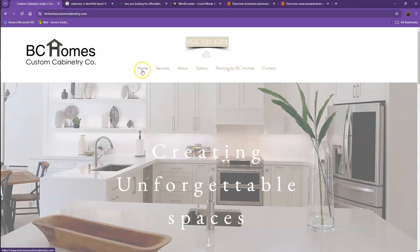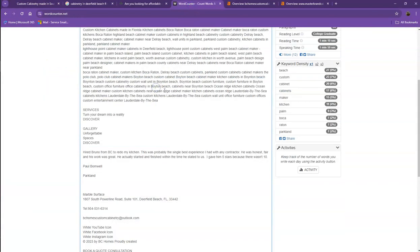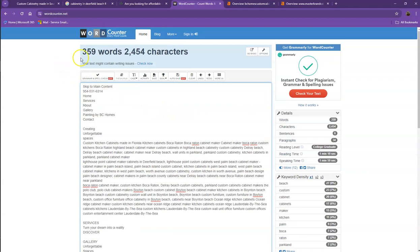One thing I can tell you right off the bat is that Google loves content. Google would like to see a minimum of 1,500 words on a homepage. In addition to this, the more content you have, the more you look like an expert in Google's eyes. So of course, if you want to beat out the competition, you'd want to have 1,500 words or more. Let's go ahead and do a quick count to see how many words you have on your homepage. Currently you have 359 words, which is actually a good number. However, we're still quite behind the goal of 1,500.